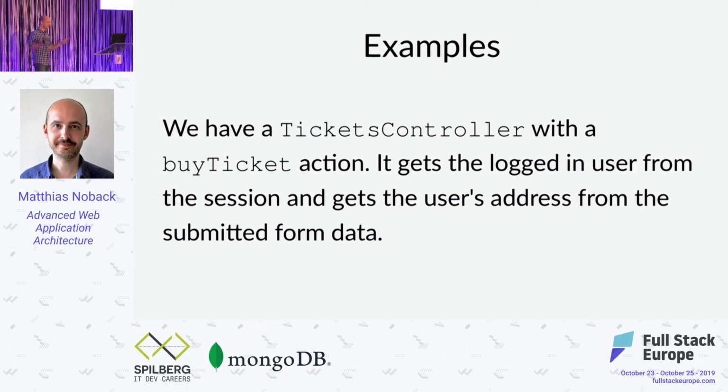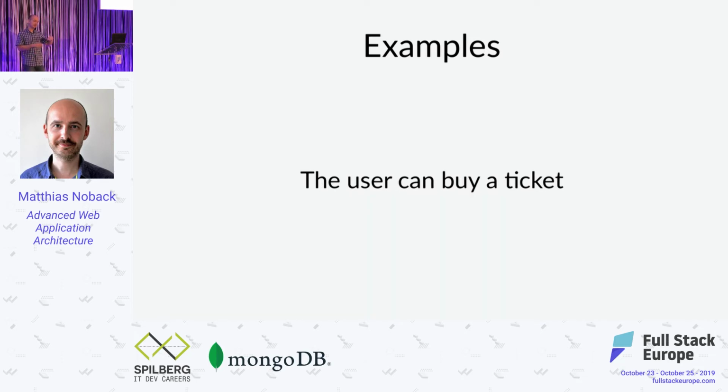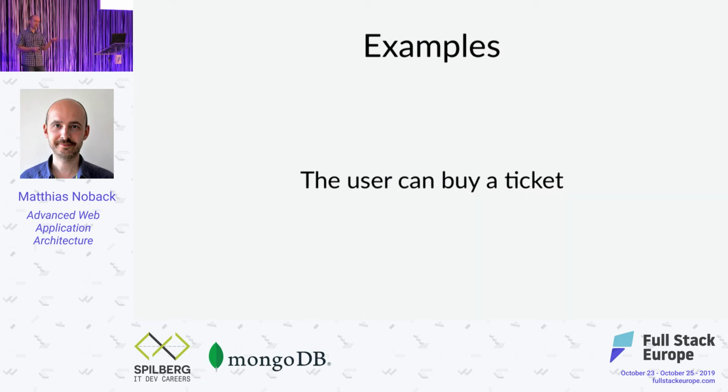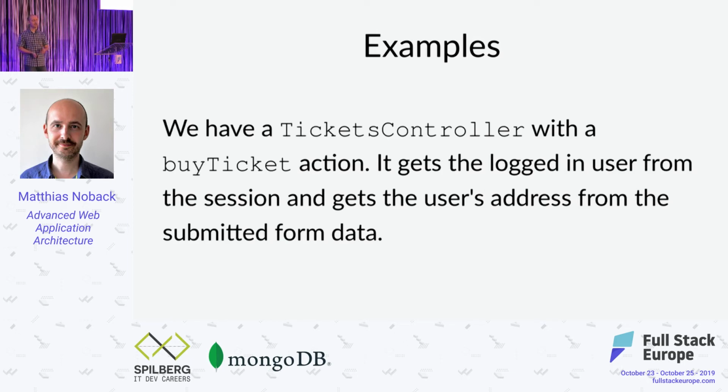And then there's lots of technological details going on in the background in order to support this communication, right? So we of course have a web controller with some action, some services injected, and we may need to get the user from the session and process the form data. All of this is really highly technical, highly detailed stuff, but it's only there in support of that single use case that the user can buy tickets. And this is exactly the distinction. So we have the intention and the implementation.